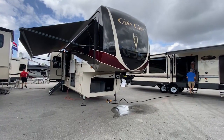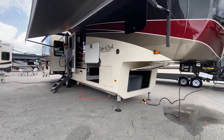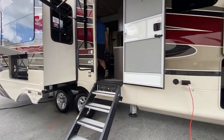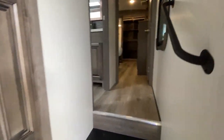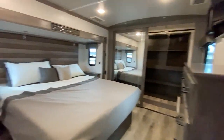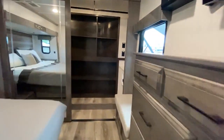We are taking a look at the Cedar Creek Champagne 5th wheel. Now this is a big boy here for sure. Let's see. Let's go straight up into the bed area. Looks like you have a massive bedroom, nice king-size bed, tons of storage, walk-in closet. Looks like you have hookups for a washer dryer there if you decide to put one in. Really nice closet.